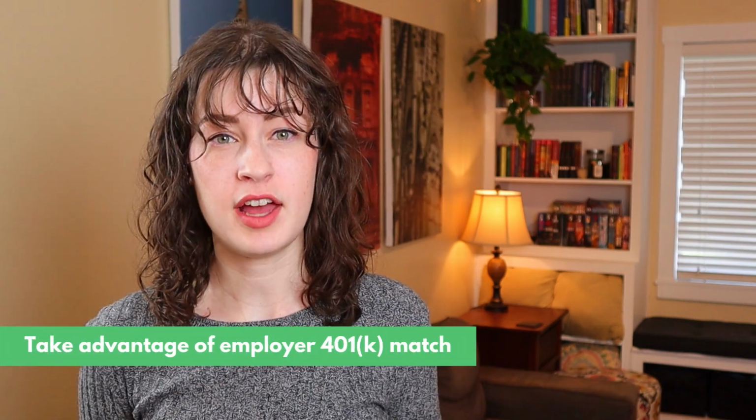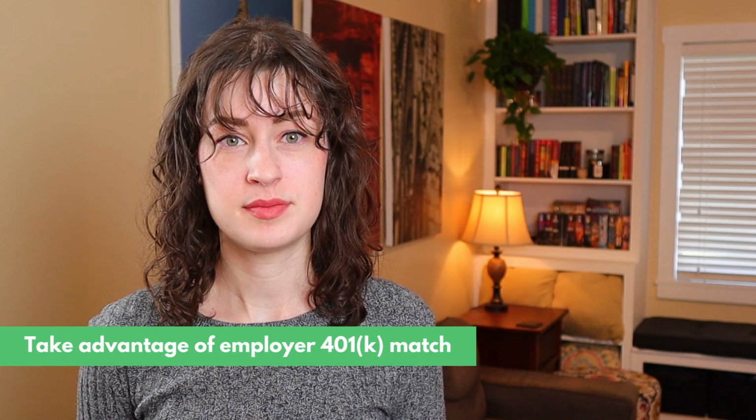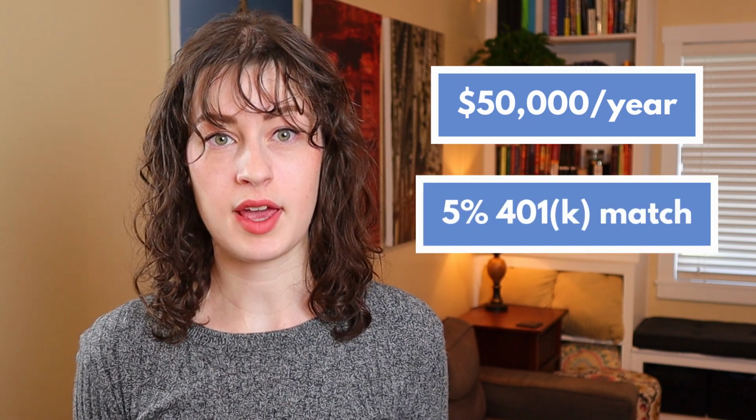Okay, so you've got your emergency fund set, you've paid off any high interest debt. What next? Well, if your employer offers a 401k match, you'll want to take advantage of that. So for example, let's say that somebody makes $50,000 a year. Their employer offers a match of 5% of their salary into their 401k.